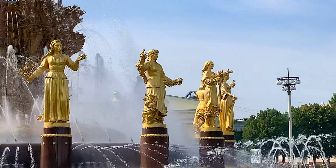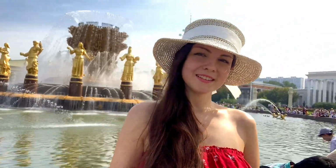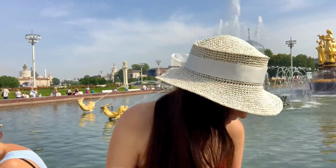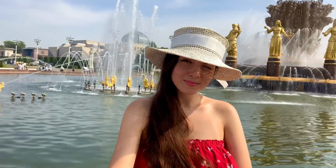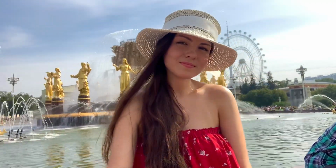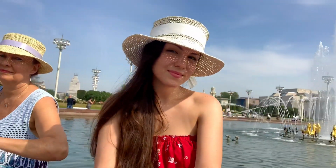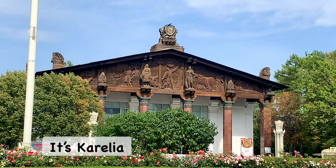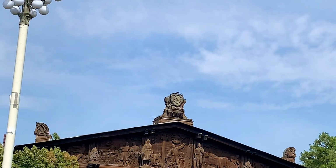The girls are holding an agricultural plant in their hands, which was often grown in the fields of their native republic. There are 16 sculptures in total, while there were 15 republics themselves. This is explained by the fact that at the time of the fountain's creation, there was also a Karelo-Finnish republic.